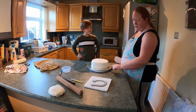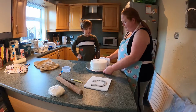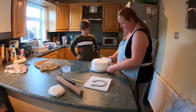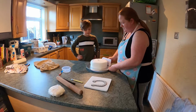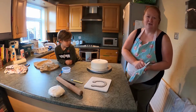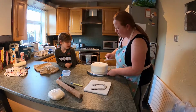So we have finished cutting away the excess icing just round here. This little tool really helped me smooth it round, which is great. It just gives you that smooth kind of finish. Now if I was doing a cake for my customers, I would be making sure it's meticulously smooth, but this is just for us, just for fun, so I'm not being too over the top about it.